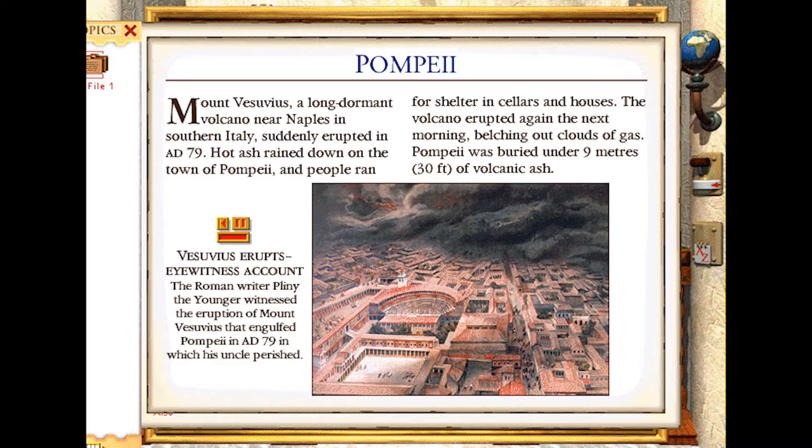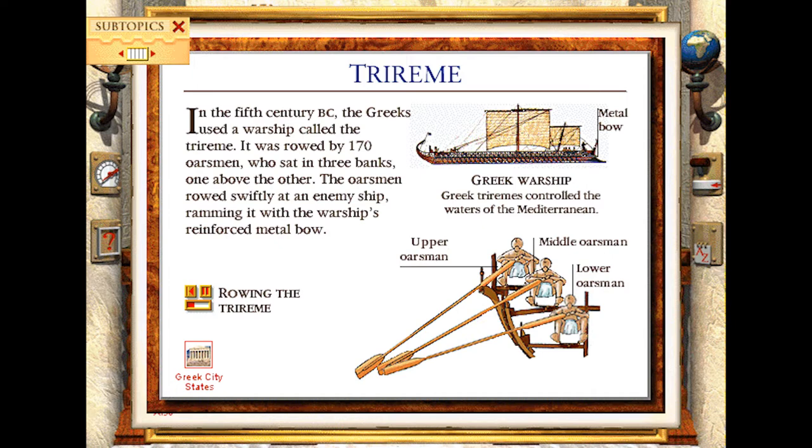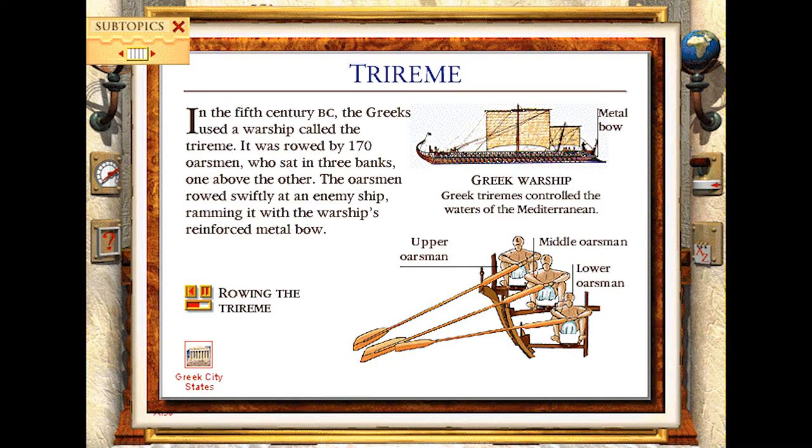Below the deck of a trireme, three banks of rowers sat ranged on different levels, one above the other. Their seats were positioned so that a trireme's 170 rowers could all pull on their oars at the same time, making the warship move quickly through the water.